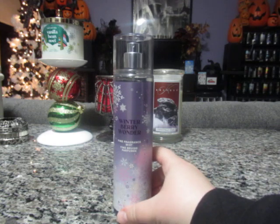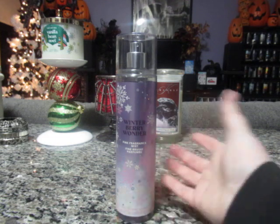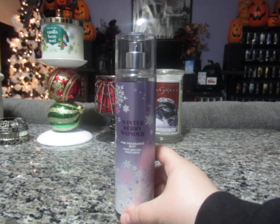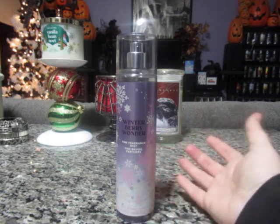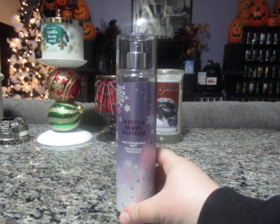They did release it again this year. I was not able to get one for this year, but I do have last year's version. If I do see it during SAS, I probably will pick it up. Yeah, Winterberry Wonder is a classic. I absolutely love this one.